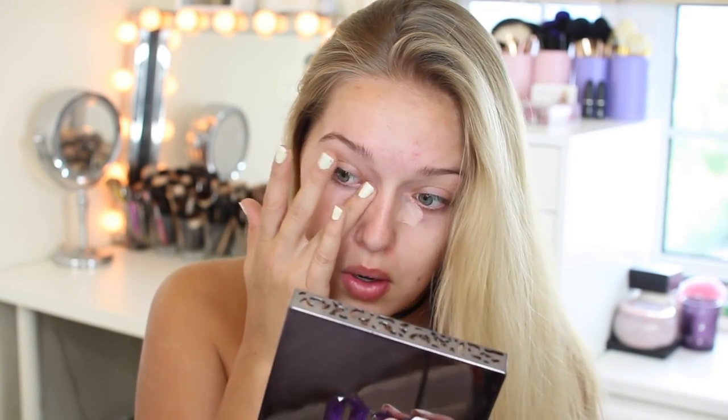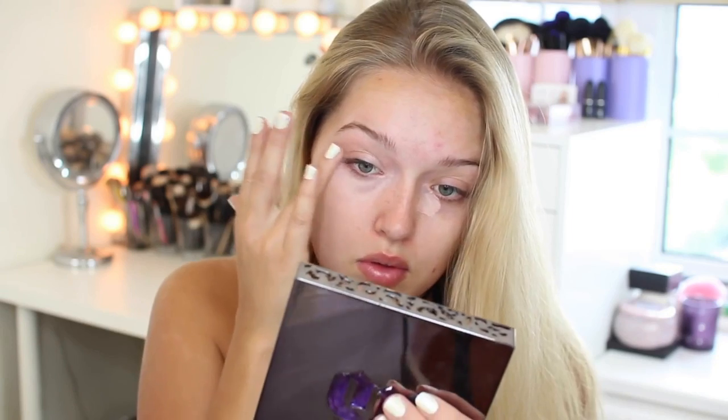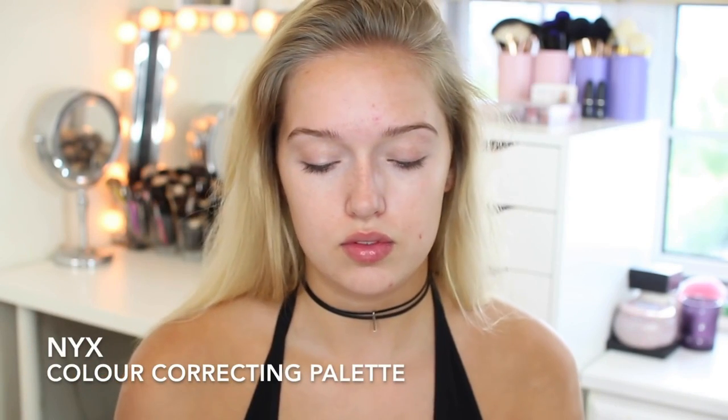So the first product I used was the Photo Finish primer from Smashbox. I have been absolutely loving that primer. I don't know what it is about it, but it just works so well. And then after that I am using, from Becca Cosmetics, a little sample of the under eye brightener, which seems to work okay. This was the first time I was trying it. And then I'm going to be using from NYX Cosmetics their color correcting palette. I'm taking that green, mostly on the blemishes that I have, to cancel out the redness, but also in some parts where I just have redness.